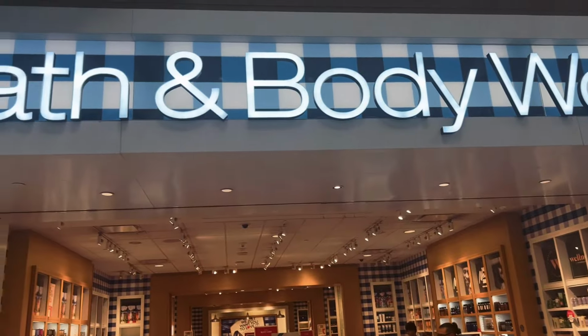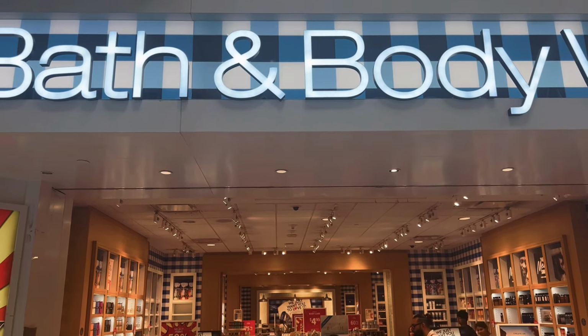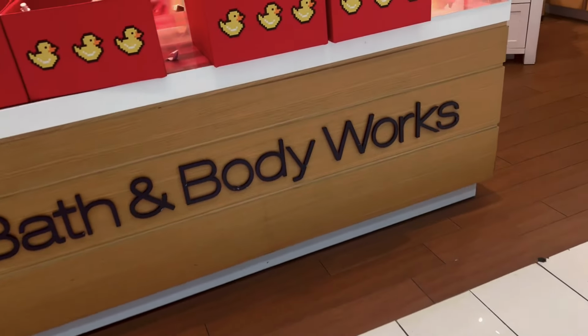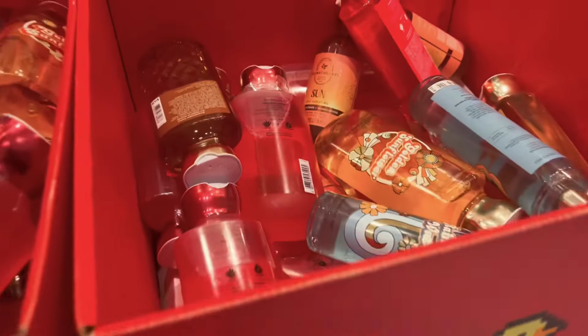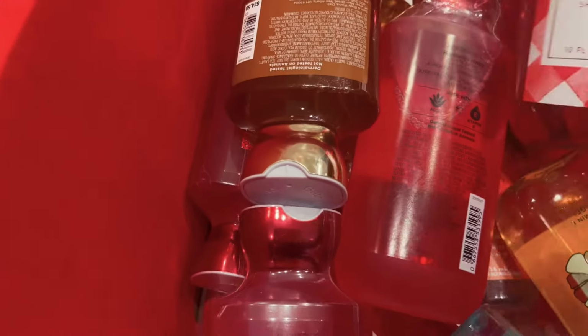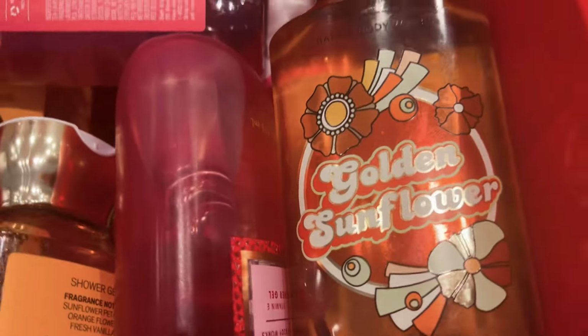Alright, you guys. So this is the third Bath and Body Works I'm at today. It's the 18th day of the SAS sale. So yeah, this is what they have left of the 75% off. They just have some aromatherapy, Orange Flower and Sandalwood. You have Rainbow Waves. They had a Giggle Love shower gel. They had a Golden Sunflower. So this is what's left for the 75%.